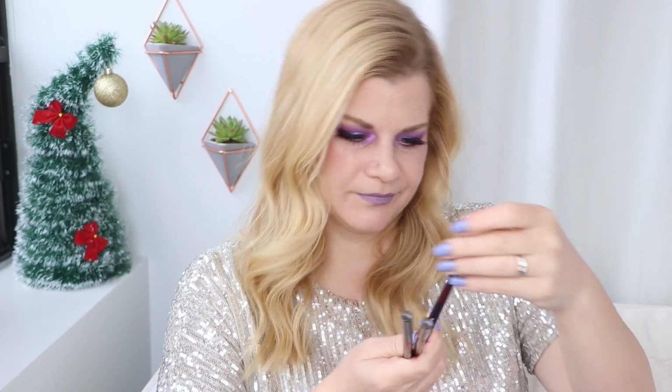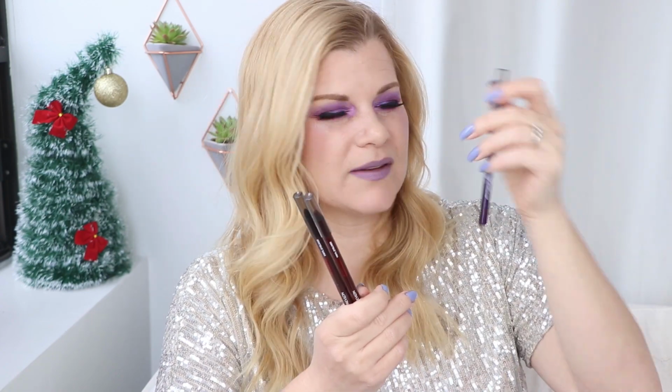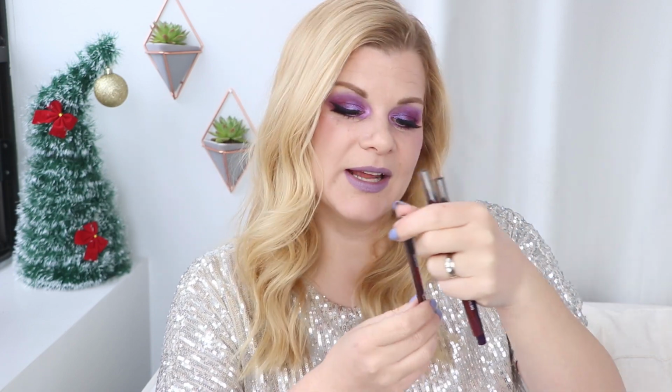The first one here is, where is the name? It's Powerful Plum, but I see a lot of blue in this color. The next one is Righteous Rum, which is more of a deep red shade, which got me really excited. And then the other one here is Mighty Mocha, which is surprising because I don't wear a lot of brown eyeliner in particular. And funnily enough, I found myself reaching for brown eyeliner in the last month, so this one has been really handy.